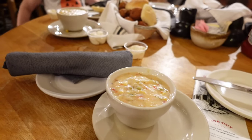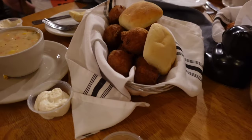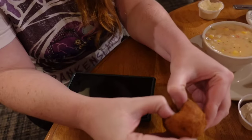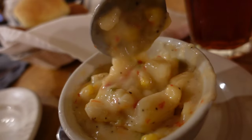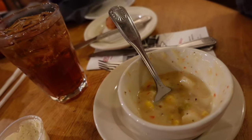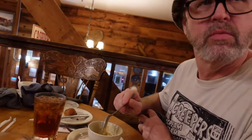All right, so we got our first entree, well, our appetizer, which is corn chowder soup. And we also have bread with corn fritters. The inside of them, be careful. Oh my, okay. Looks wonderful. I think it has pretty good flavor, a little spice to it, but definitely like a good corn soup. And I see you already ate most of yours. Yeah, it's a good soup. It's real hearty. Lots of potatoes. Corn, it's just a good mix.